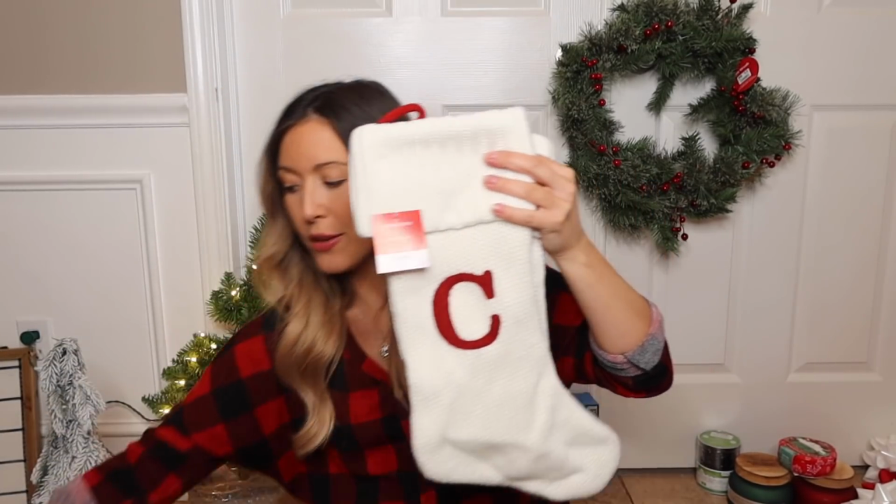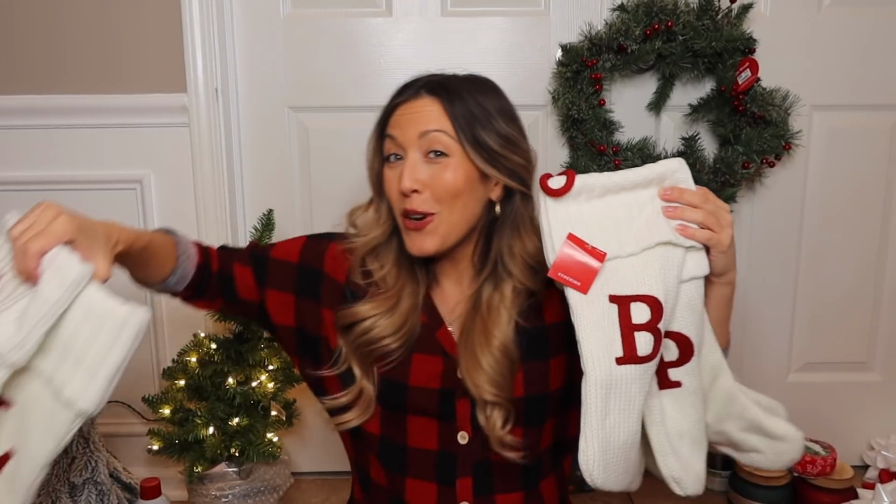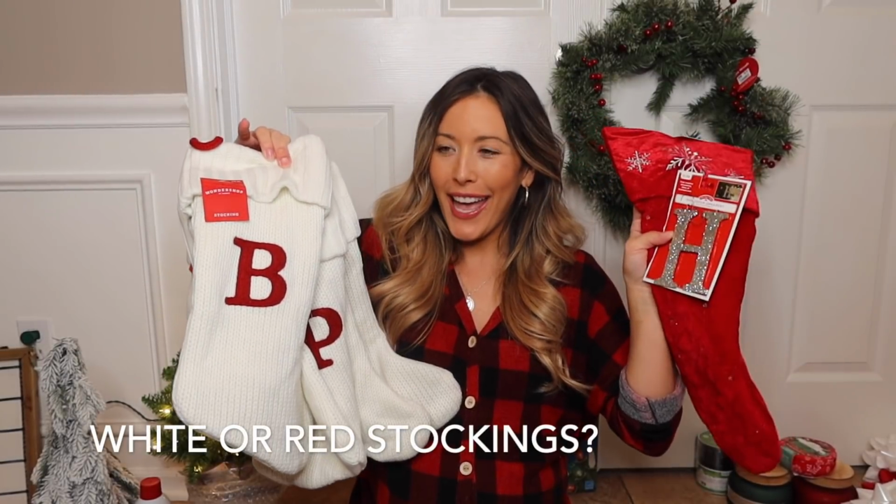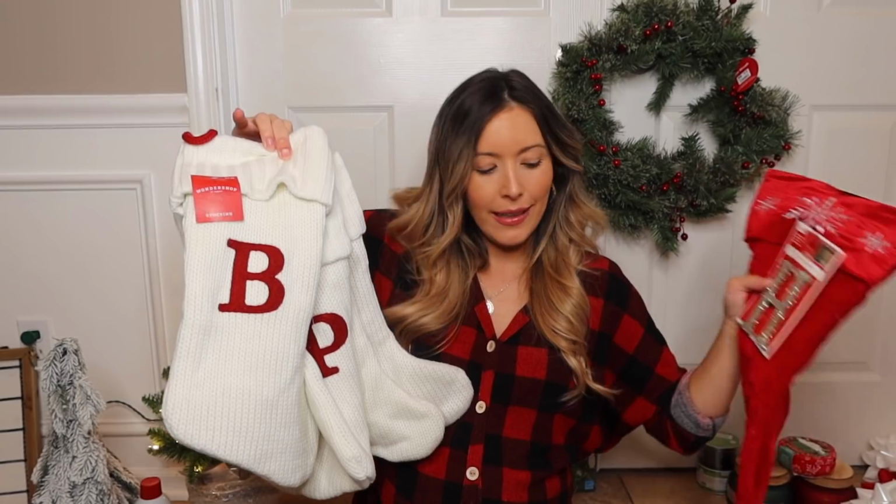So my question is, do I stick with the red? I ordered these with the intent of seeing what I like better this year. Do I go with something different? Do we do white with the red letter? Because Target had a letter for everybody. I'm just gonna show you all of them. You know our initials, you just don't know what the baby's name is yet. So would you stick with the red, or would you change it up to the white? Let me know which one you think would look cuter for our mantle this year.